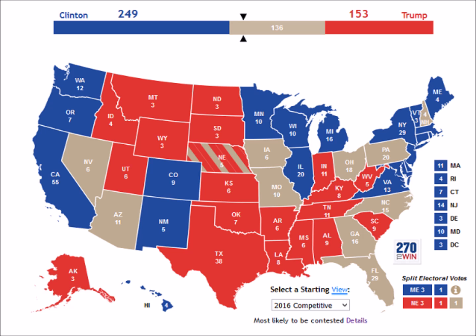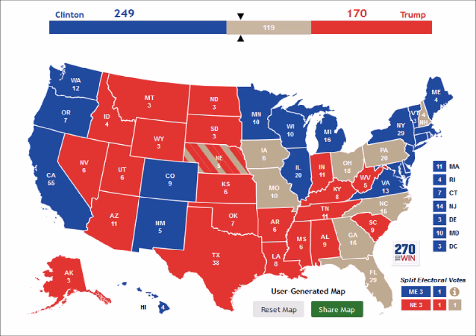To start with this, let's take a look at Nevada and Arizona. Basically going to be heading west to east, mostly because I feel like it's really on the east side where things are kind of a little iffy, at least in my personal opinion. So Nevada and Arizona, I think, are both going to go towards Trump, giving him a little bit closer, 17 more points. Hooray, hooray.